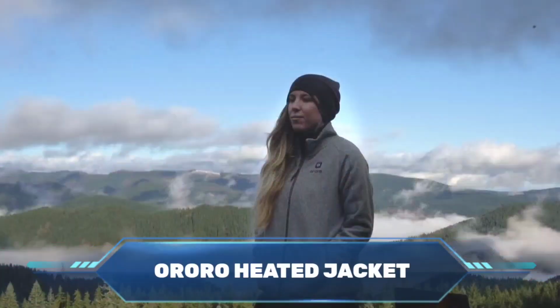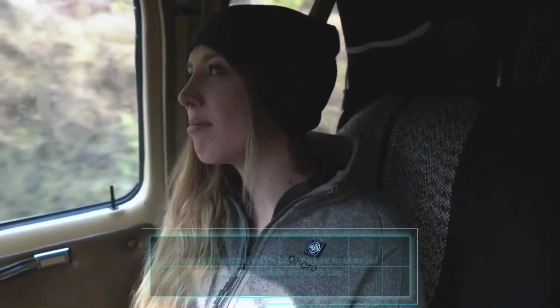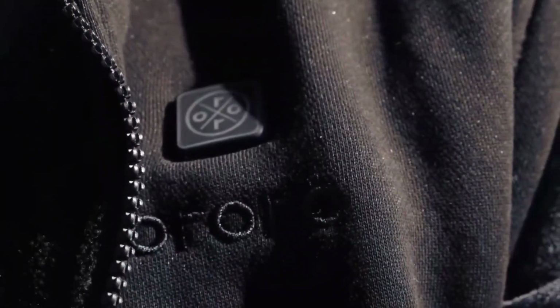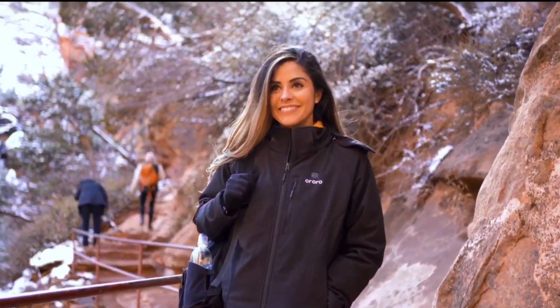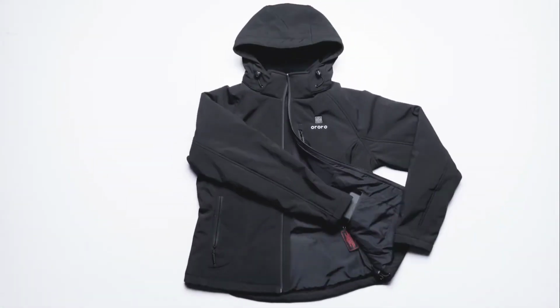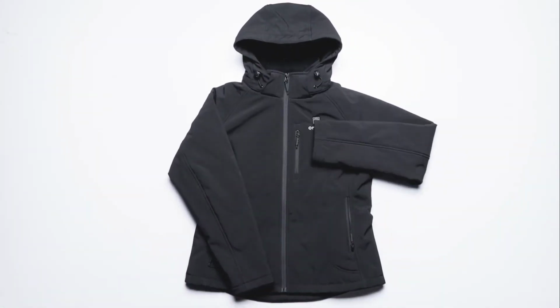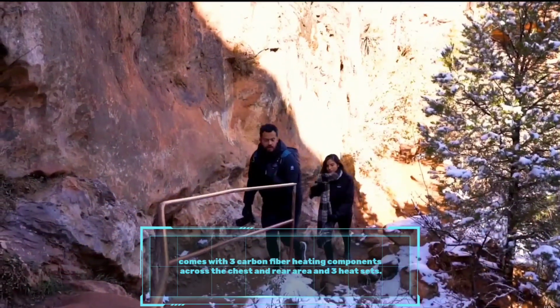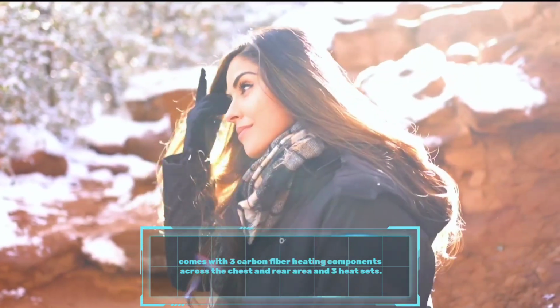Number 5. Auroro Heated Jacket. Auroro is constructed with polyester material and washable apparatus. The jacket comes with a soft shell fabric shell with breathable lining for warmth and comfort. The fabric is wind and water resistant even with the heater turned on. This travel jacket comes with 3 carbon fiber heating components across the chest and rear area and 3 heat sets.